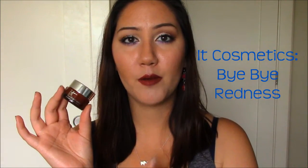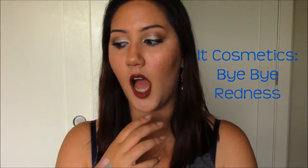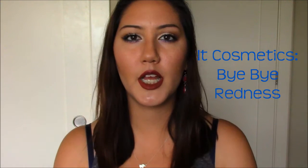So I got that Bye Bye Redness from It Cosmetics because I felt like my foundation, even with light to medium coverage, was still altering the color because there is a little bit of redness in my skin. I really don't know what's going on. My skin used to be yellow toned. Now the undertones are more pink and red, and it's really hard to match with my skin. My neck still has yellow tones in it, so it's just really weird.